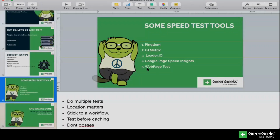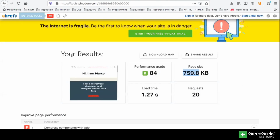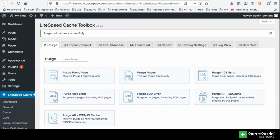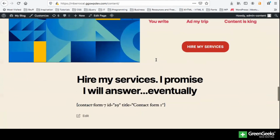And my last is don't obsess. Like, for example, with this over here. Don't obsess over this. You don't need an A and you don't need 100 to get the job done. I mean, there comes a time when you have to compromise functionality between speed. For me, I'm really happy with this. 1.27 is a really fast website, and it's under a megabyte. So for a layout to look like this, under a megabyte, call me a happy camper. Okay, I'm definitely satisfied with the outcome of it.